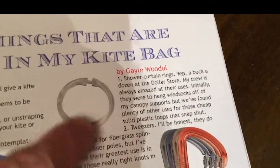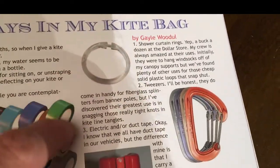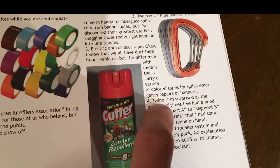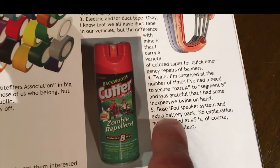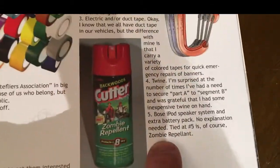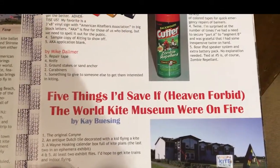Now here's Gail Woodle. Oh, Gail, shower curtain rings. Talks about how useful they are. I believe her tweezers, electric or duct tape, twine. And don't forget your Bose iPod speaker. And wherever you're flying, Gail, you might want to switch locations if you have to bring zombie repellent. Maybe find another flying field.